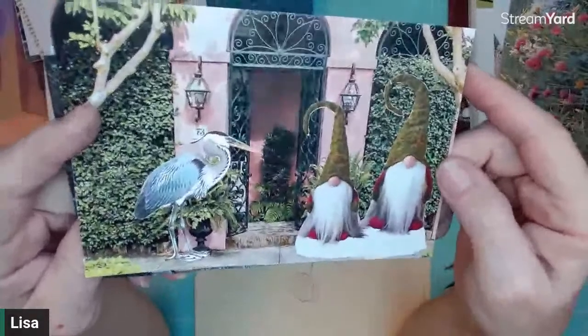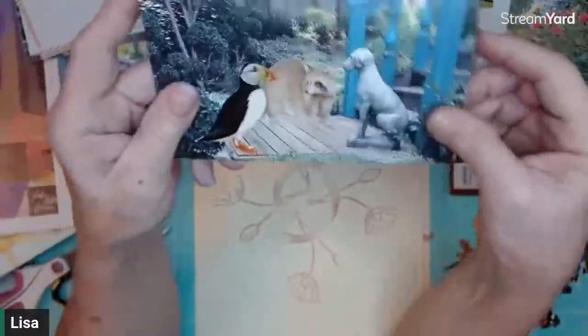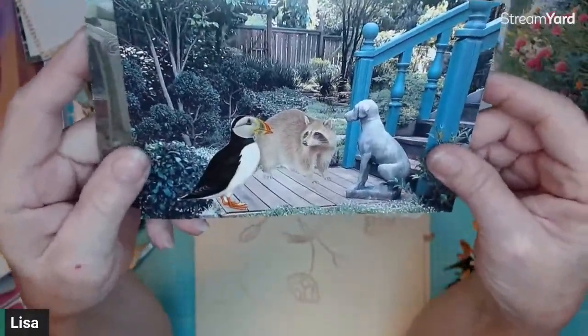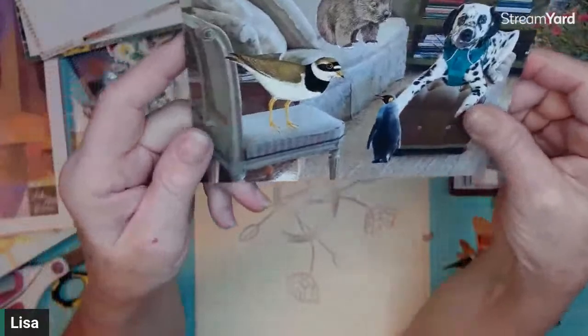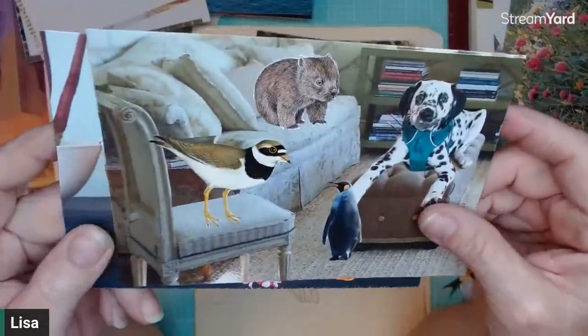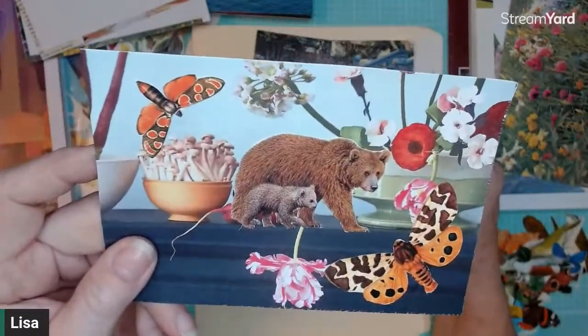And there's the gnomes and the crane. It needs a little something right here. I don't know what. Maybe a mushroom? Maybe so. I do have one. I'll look at it in a second. Critter Conference. Mm-hmm. I like the Critter Conference. And I like the protective mama from the moths.